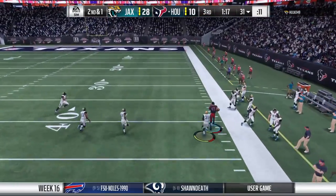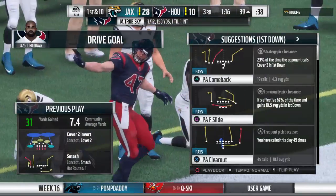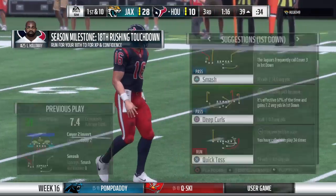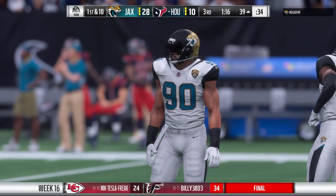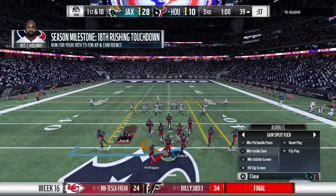Oh, he's got a man wide open, complete. That goes for a gain of 31. I know exactly what's going to be said about that play from the defensive perspective. What's that? That's why I tell all you guys we need more than one tackler to the ball. He broke the first tackle. Luckily enough, there were more people there to get him down.